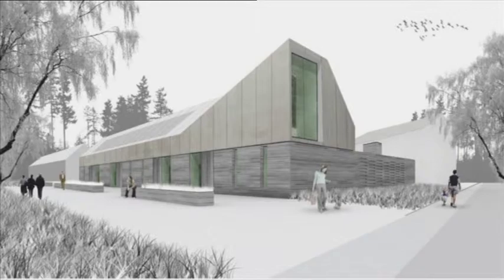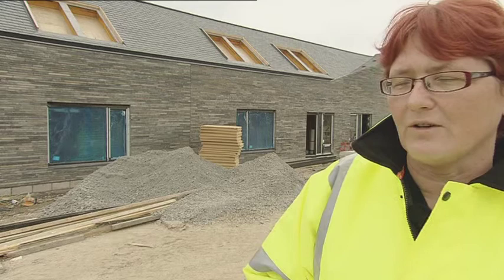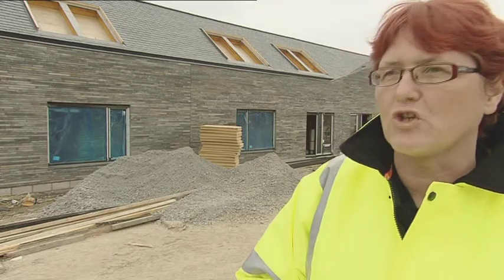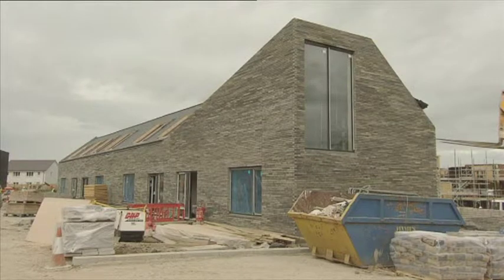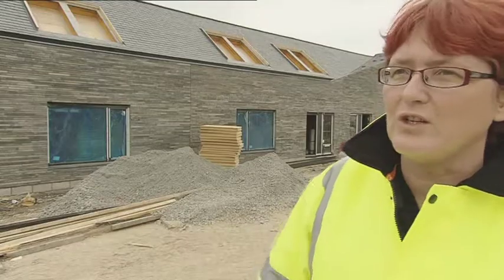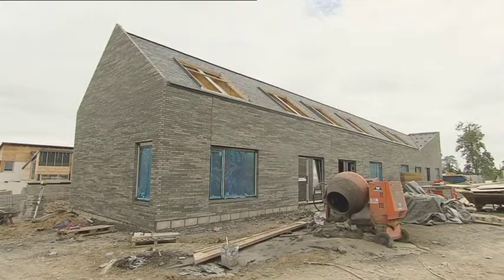I think it's stunning. I think people who are coming to this expecting to see 40 or 50 show homes in the traditional developer mode will walk into the Expo, see this house and think, my goodness, this is so different. It is possible to do it in the Highlands, it's possible to do it using natural materials, and it's possible to do it using great design.